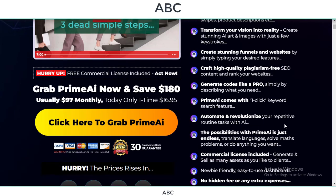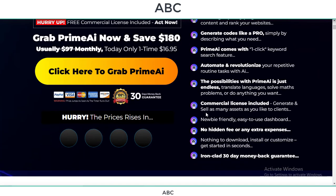Automate and revolutionize your repetitive routine tasks with AI. The possibilities with PrimeAi are just endless. Translate languages, solve maths problems, or do anything you want. Commercial license included. Generate and sell as many assets as you like to clients.